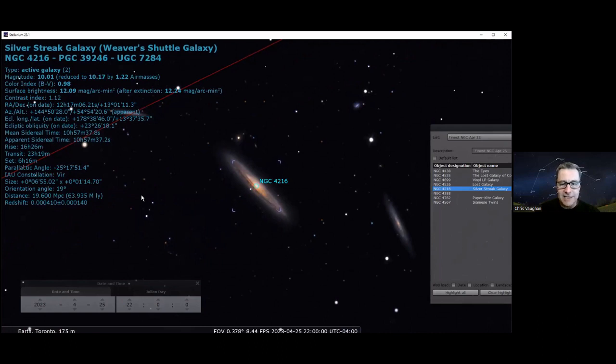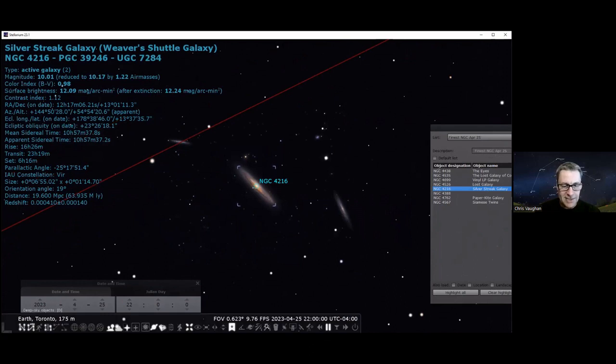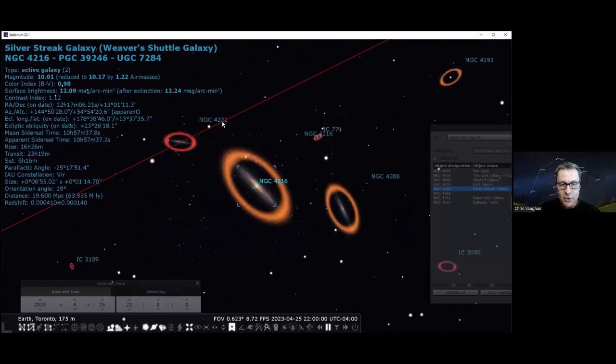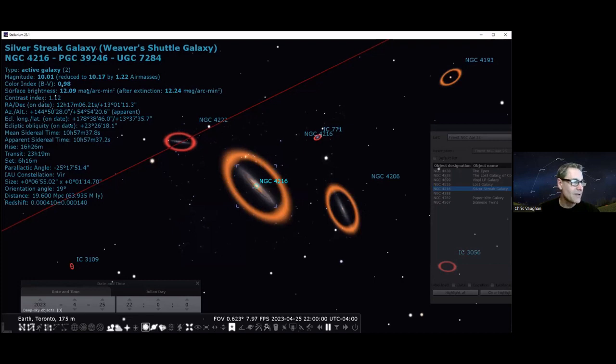I'm not sure why it didn't warrant inclusion in Messier's list. It's magnitude 10, surface brightness of 12. It's a really great galaxy. Highly recommend checking it out. It's also flanked by these two edge-on spirals. Look at this, one here and one here. Those are designations 4222 and 4206. So if your telescope is big enough and your sky's good, you might get all three in your view if you're lucky.